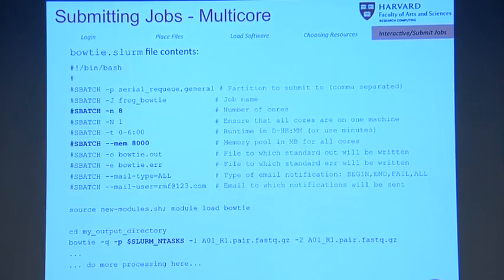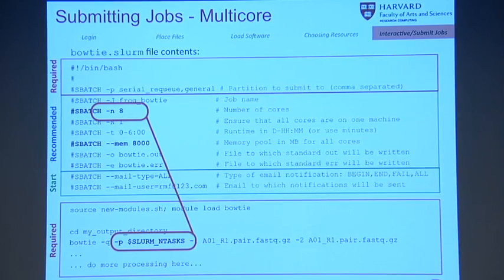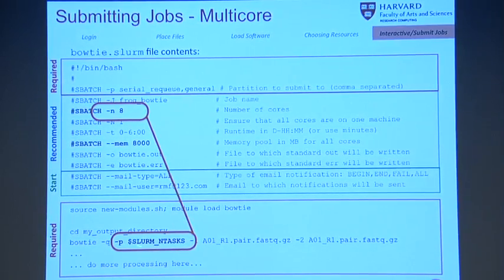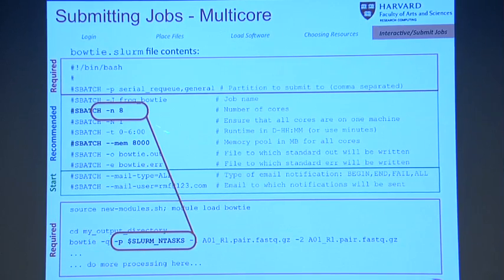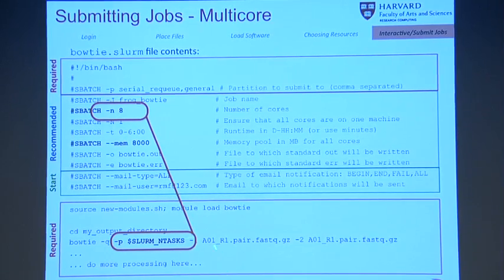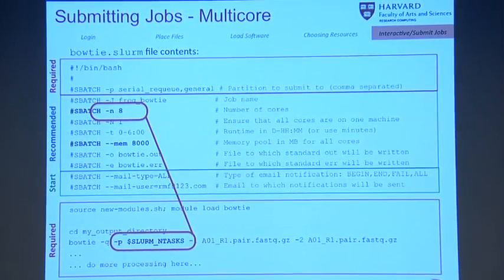For multi-core work, there are going to be slight differences. Essentially, you're going to up the amount of memory that you would give it. For more cores, you would change the core count, and then you would pass along to your program the number of cores that you request through this -p parameter. And this will vary from program to program. But what's important here is you get a variable, SLURM_NTASKS, that tells you exactly what the value of that core count is when your job runs.